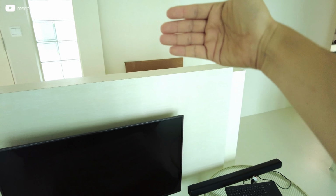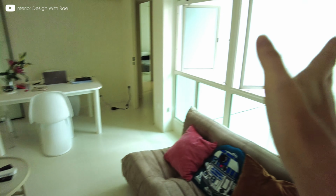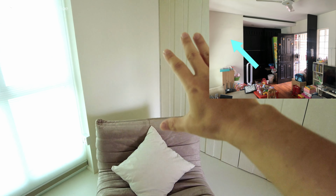So I had to shift the TV from there to the middle of the window, right? This is the center of the window. Then there used to be one wall here, the entrance to the common bedroom, so I hacked that away and enlarged the space, make it more rectangular.